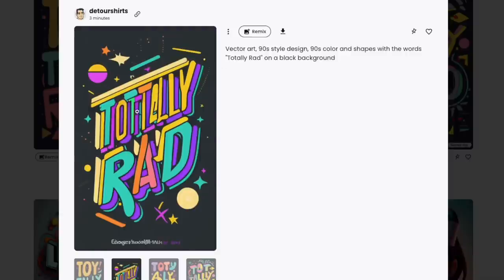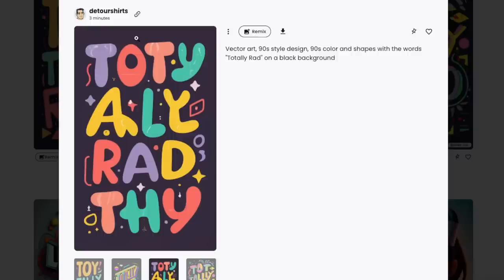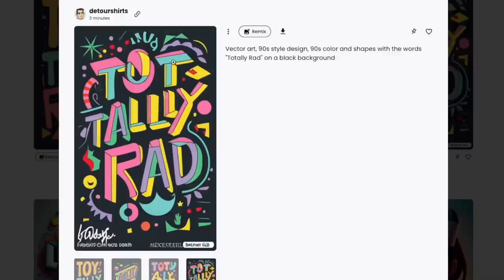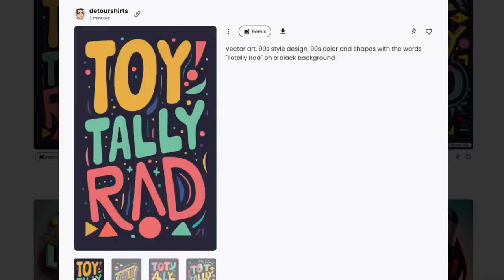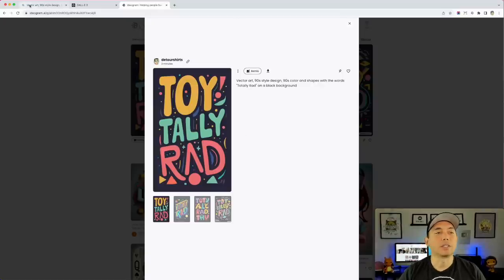Totally rad, two T's, and hard to read that A, and it looks like it's copying from some kind of site or something. I don't know what's going on here. Totally rad, nope. Totally rad, I got two T's, and hard to read. So none of these, and again, this looks like it's maybe copying from some kind of stock site as well. None of these I would use on a t-shirt. So let's see what Dall-e 3 does.